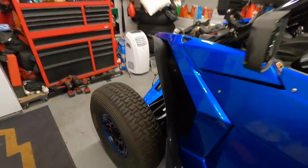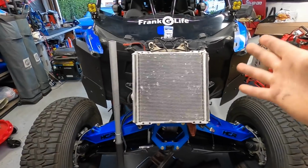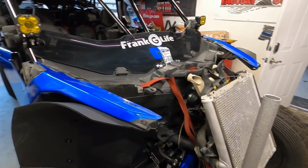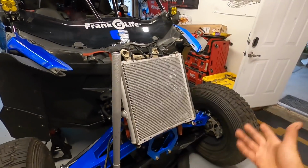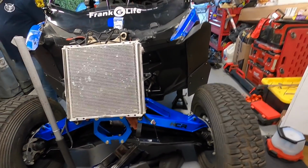Also in the front, I did install the new HCR arms, which I'm in love with. The new TMW gusset kit. My shock tower brace is getting re-powder coated because it was a matte black and I want it in gloss black. And then my bumper, since I had a bunch of scratches on it, I decided to get that re-powder coated as well, gloss black as well.